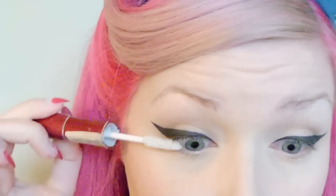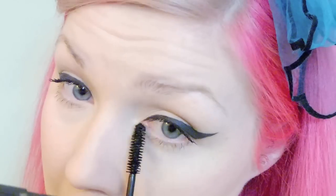To set my eyeliner and avoid creasing or imprinting, I'm going to set it with pinup powder and use the fluffer end of our Dual End Shadow brush. I'm using the L'Oreal Double Extension Beauty Tubes mascara on both my top and bottom set of lashes.